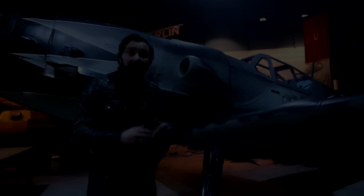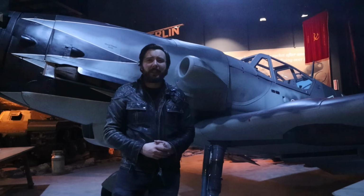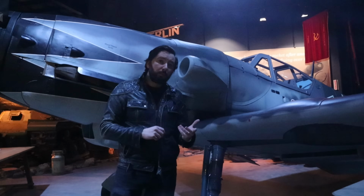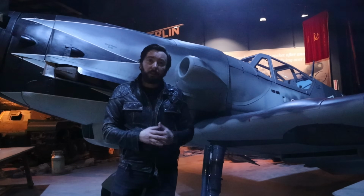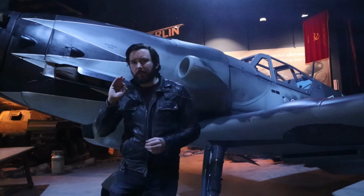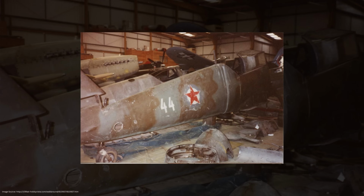All right, we are back at the American Heritage Museum to take a closer look at this gorgeous Bf-109 G10. Now, this particular aircraft was captured at the end of the war in Austria. It's unclear whether she originally belonged to a Luftwaffe unit or a Hungarian Air Force unit, as both were operating in the area at the time, but either way, she ends up in the hands of the Bulgarian Air Force for a time after the war. Shortly after that, she's sold to the Yugoslav Air Force, where she serves until finally being retired in the 1950s.